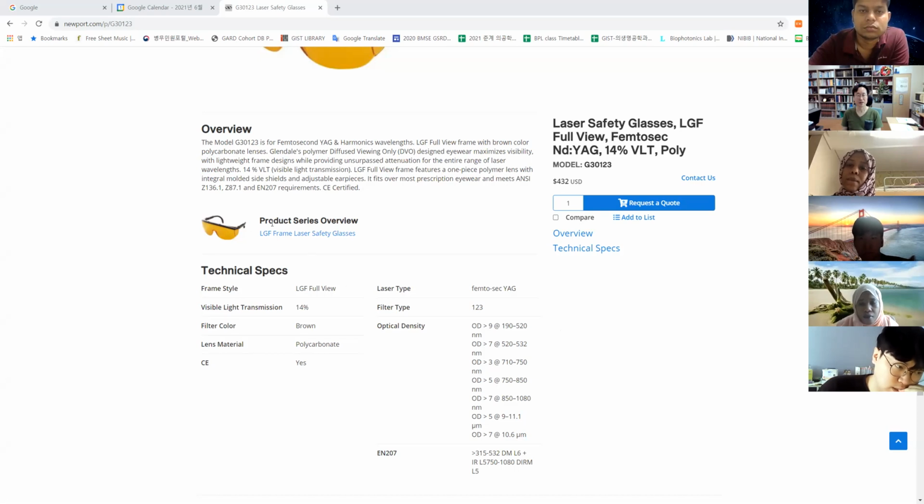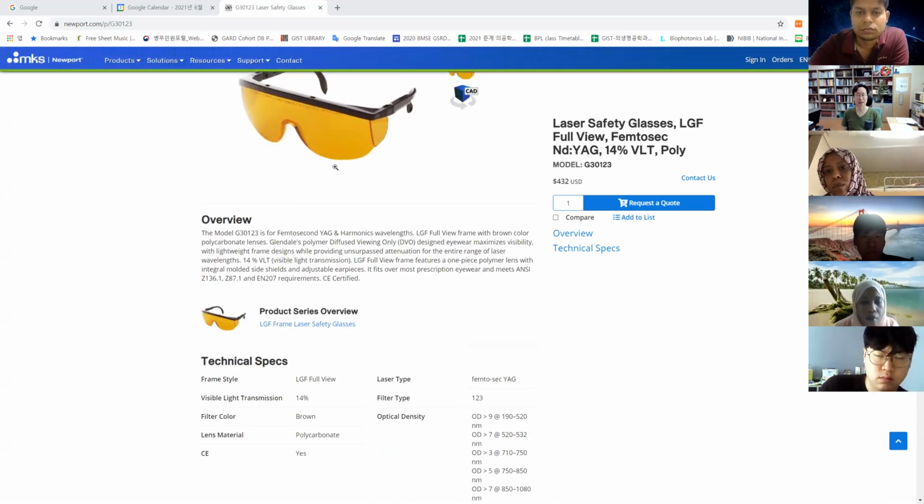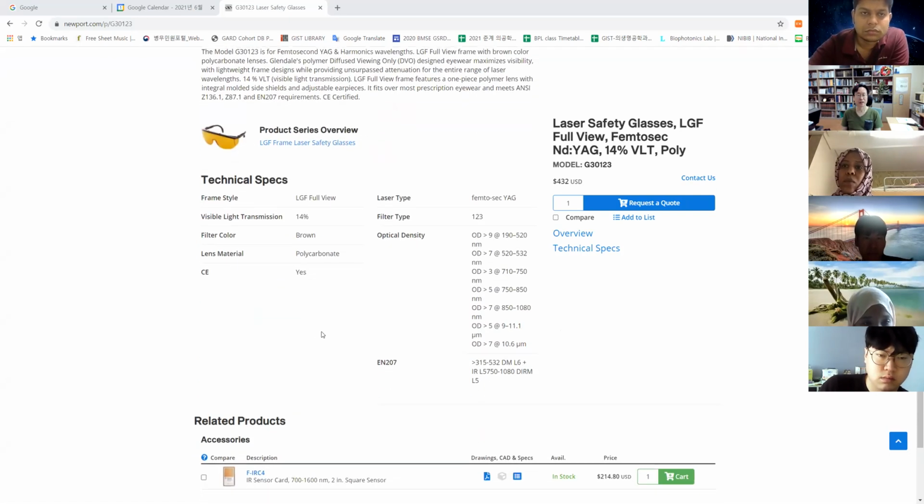Okay. So when you look at the specifications for those glasses, you can also see the visual light transmission is 14%, which is very low. However, you will be able to see things through these glasses.